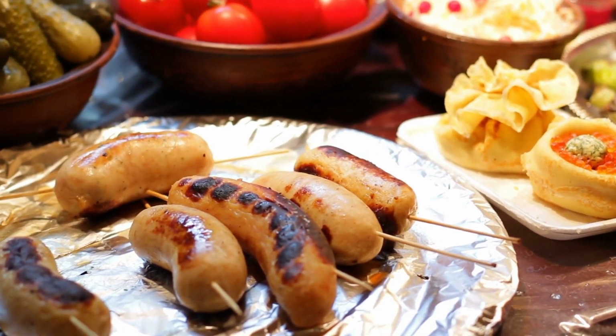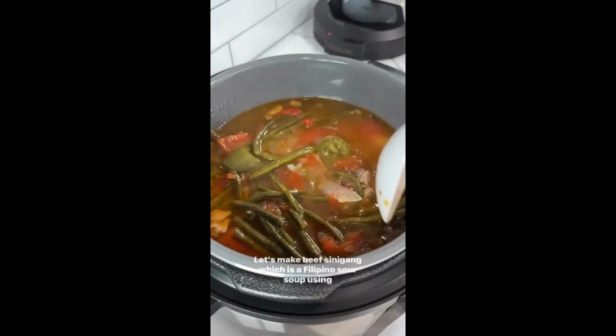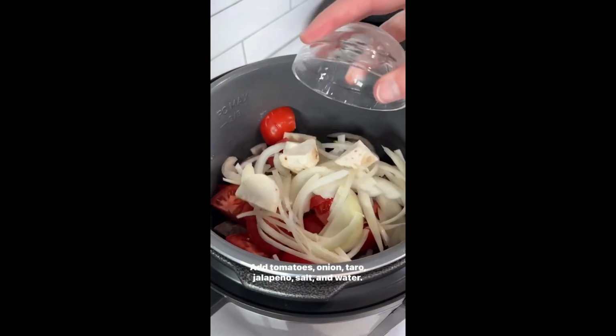Smart heating keeps food warm after cooking. Easy to use, simple and easy to understand control panel. Safe, it has many safety features.